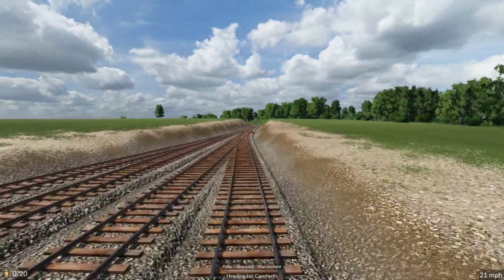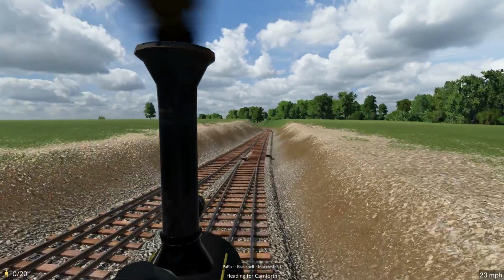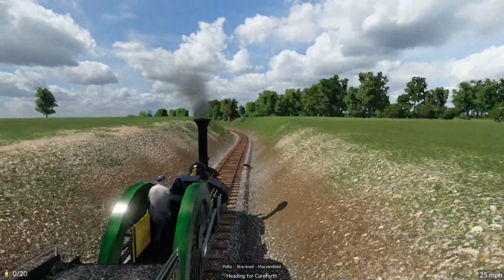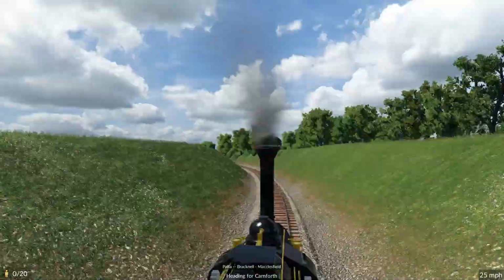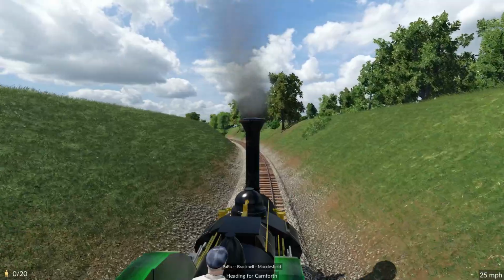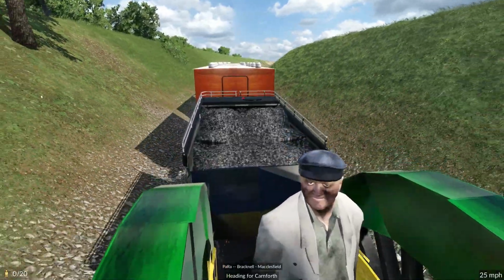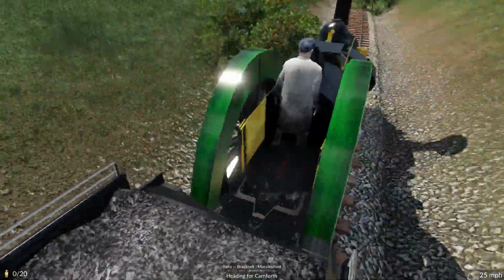Now I cannot remember. There used to be keys to change the view, unless I haven't got that mod installed. C, up, down. That's not it. There it is. Z and X. So let's find ourselves a reasonable spot. Ooh, that guy looks like his eyes need a little bit of work.